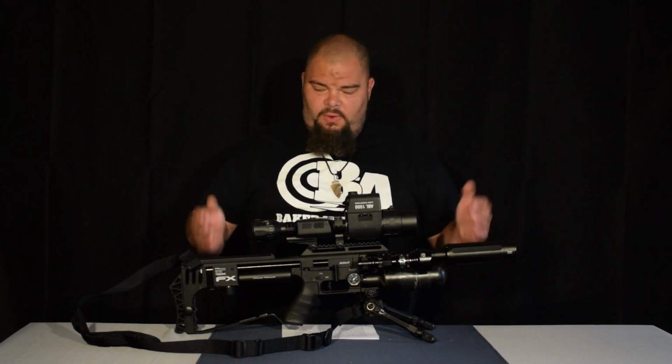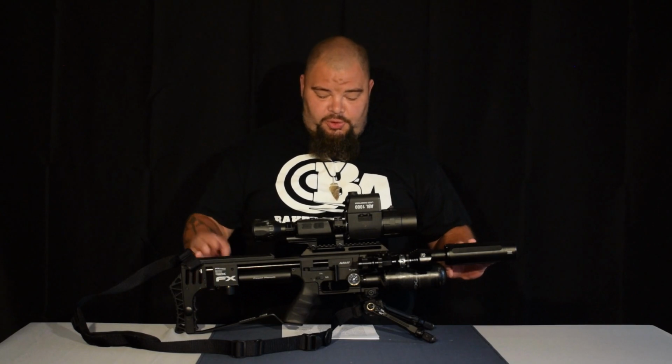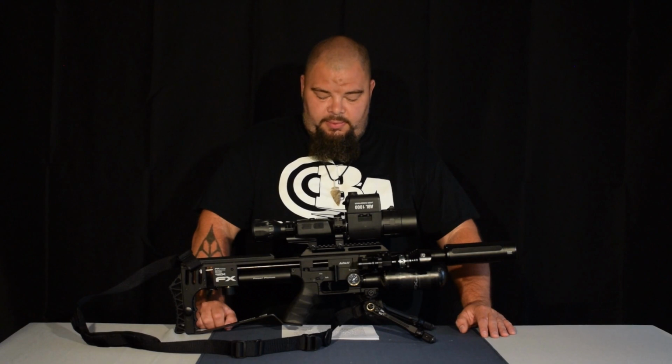The ATN line of night vision / day vision scopes are a technological wonder of the highest order. Now allow me to explain. Right here I have my FX Impact Compact 25 caliber. Now, this is my main hunting air gun.